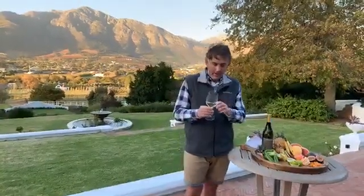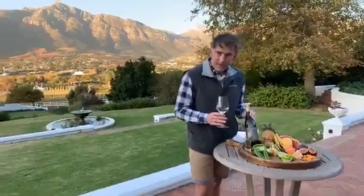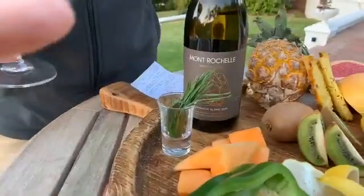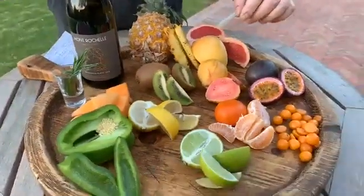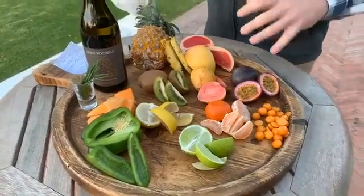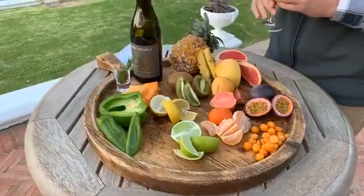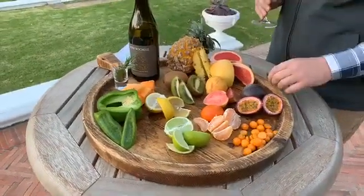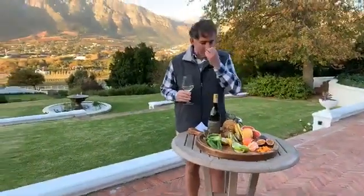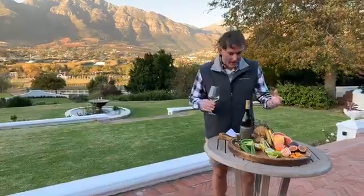I think this is a good time, while I'm smelling the wine, to show you what I'm doing here. I'm actually tasting a Sauvignon Blanc today myself. It's the Mont Rochelle Sauvignon Blanc. And if you're looking at what I have on the table here, I've taken various different fruits and cut them up. This is a nice way of cheating for aroma and flavor. I used to do this when I was at Lincoln University in New Zealand, way back in 2002, where you take the raw product, cut it into pieces, smell it, and taste it. You'll be amazed at how, when you practice, the better you get at it. And this is a very good way of doing it.